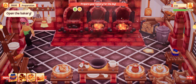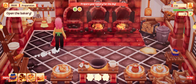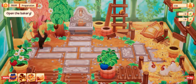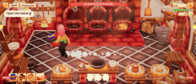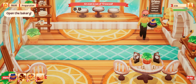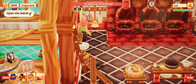Oh, hey! Wait, I want to see how this works. See, the question is, does it go automatically to the stand? Like, okay, I have something ready here, right? So... What happens? Oh, it just leaves it. It's literally like another display stand then! Right? Like, that's what it is!